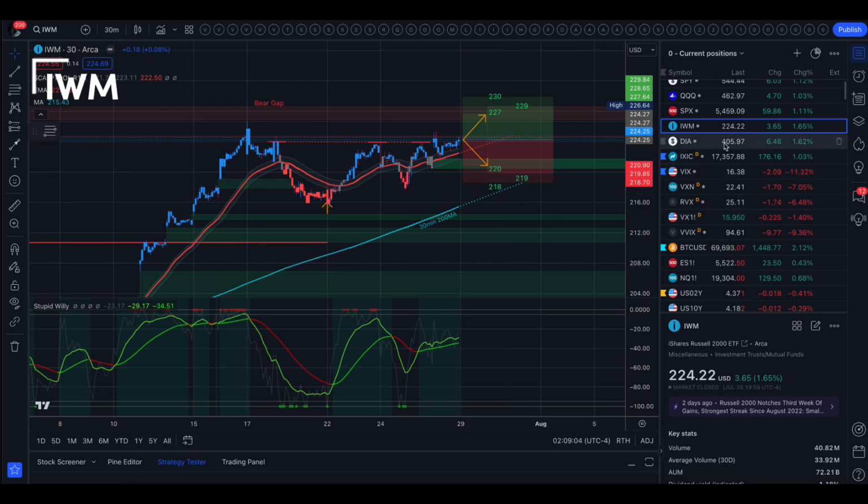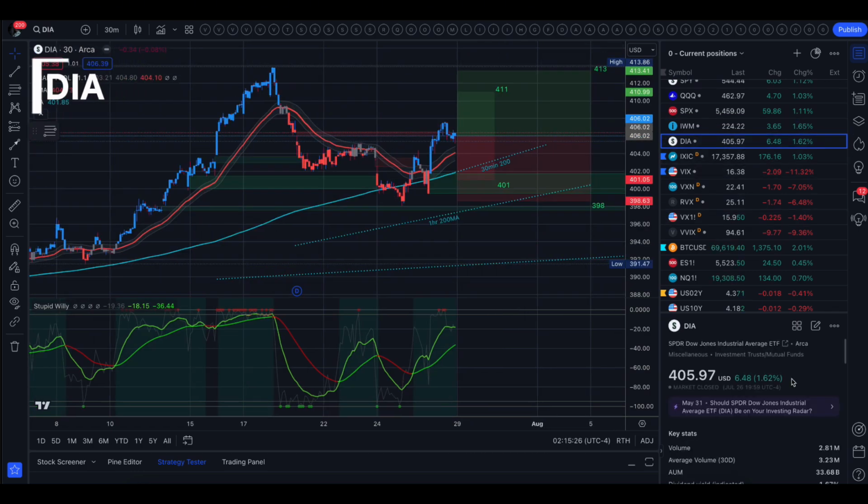And then lastly, we have DIA. DIA is set up just a little bit different because we only have weekly options here. So this 398 to 413 is the implied move on Friday's contract. And this range right here is the 30-day average volatility, which is the average size move that we've seen in the past 30 days. So this is the most likely range that we will see tomorrow.